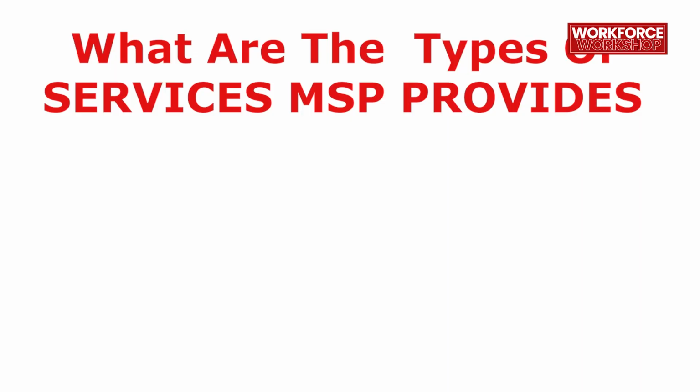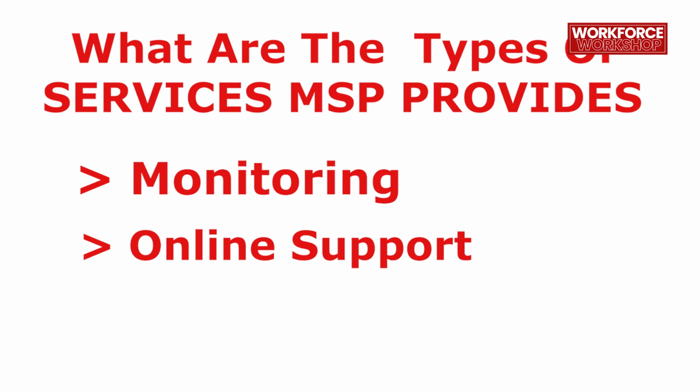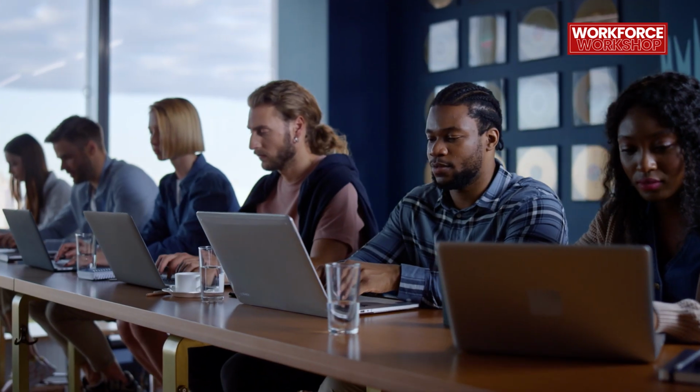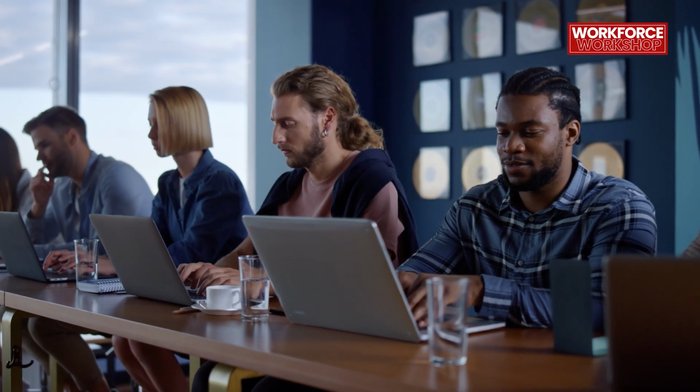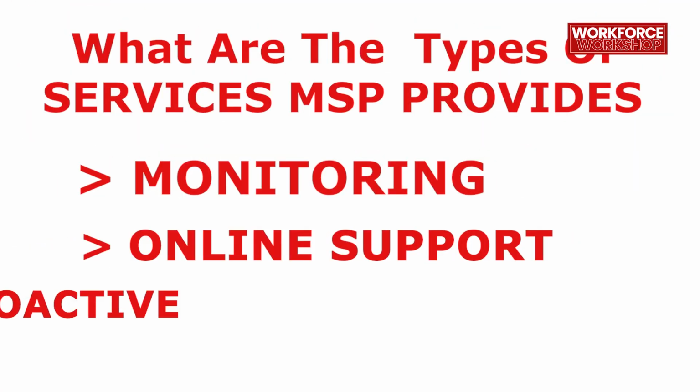What are the types of services an MSP provides? Monitoring. These MSPs offer monitoring software for different applications, network devices, servers or websites. Online support, cloud-based software, support for remote devices, and remote troubleshooting are some of the features offered by these MSPs. Assisting proactive, these MSPs perform preventive maintenance to stay ahead of any network or device issues.